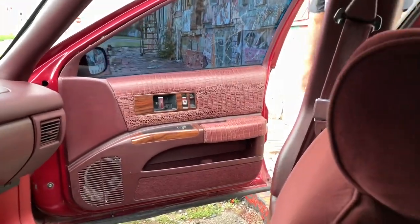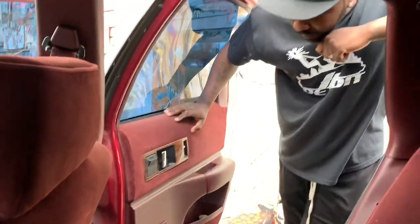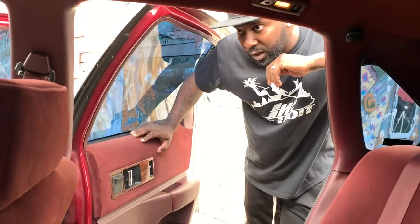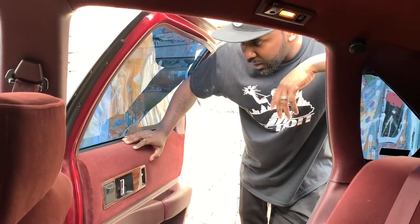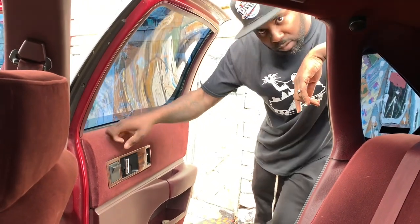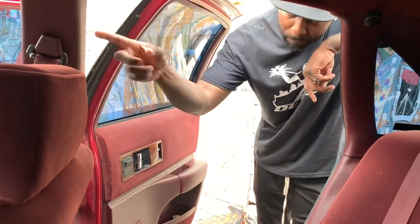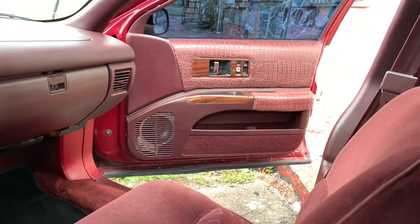Nique, let me ask this question. Do you plan on doing the rear panels? Yeah, I am. Due to unfortunate circumstances with what we've got going on in the country, everybody be safe. That's facts. It put a hold on a lot of materials. With everything going through the mail, that'll be next on the agenda, as well as working on the dash.